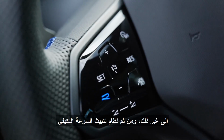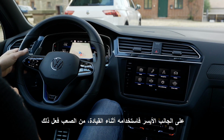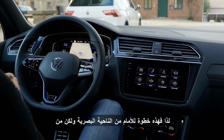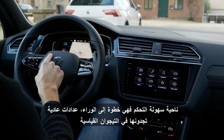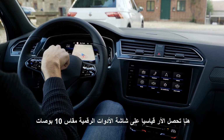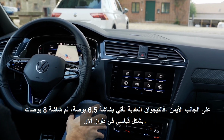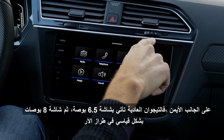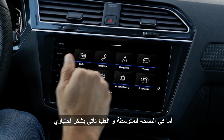And then the adaptive cruise control here on the left side. While driving, using it is really a hassle. So that's visually a step forward, but from the control input a step backward. Analog screens would be standard for a normal Tiguan. Here the R automatically gets the 10-inch digital instruments. On the right side, in a base Tiguan you would have 6.5, then 8-inch would be standard for the Tiguan R already, and for mid-trim Tiguans.